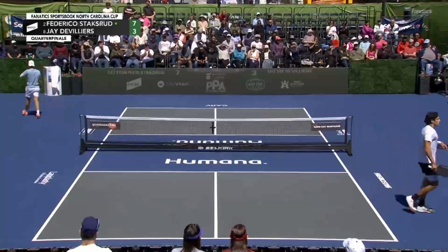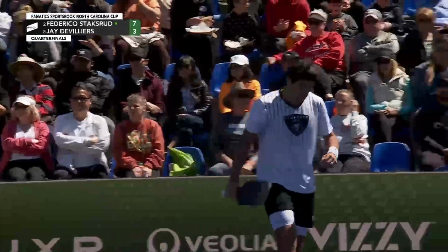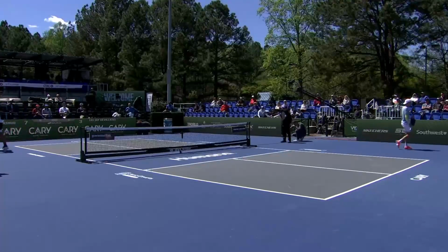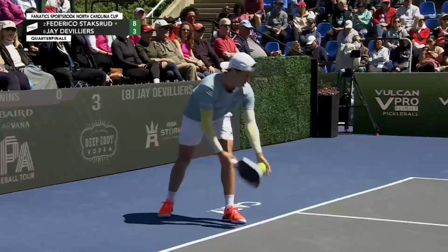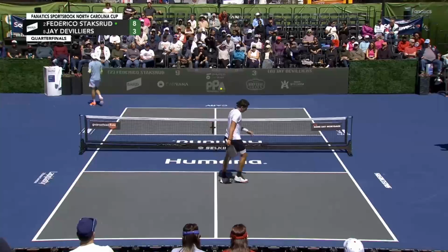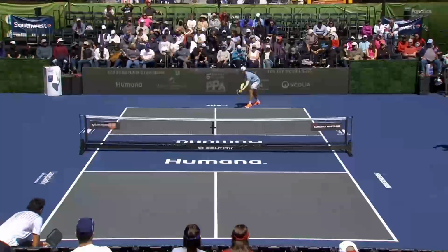Point. Well, that could trigger some frustration. Yeah, just threw off his rhythm, and that's the first time I've really seen him kind of throw his head back and not thrilled with how that point turned out. He was going to hit a one-handed backhand off the tape, then went for the two-hander. Timeout. Quick timeout call from Jay. Just not easy to do. Time in. 9-3.